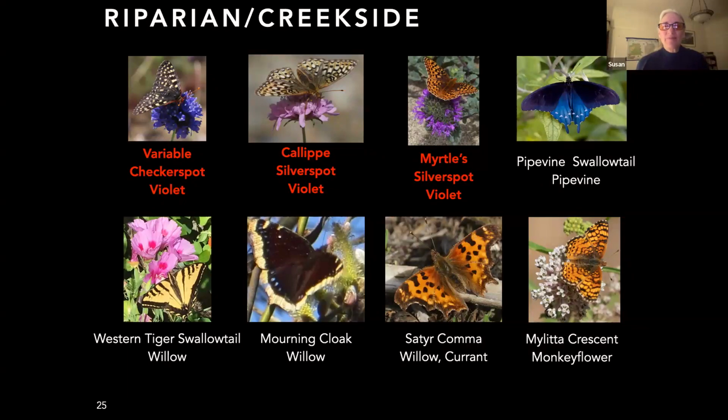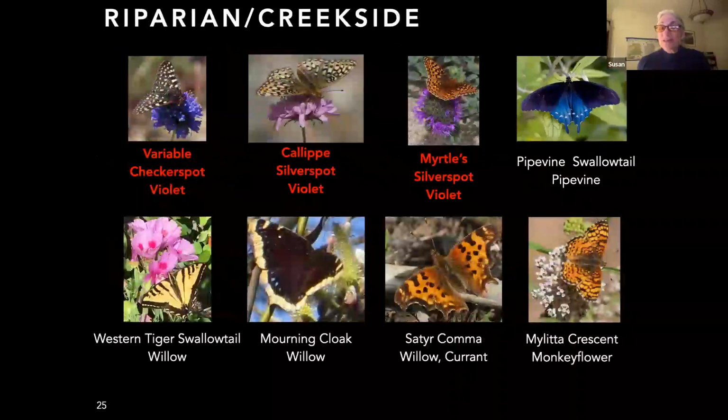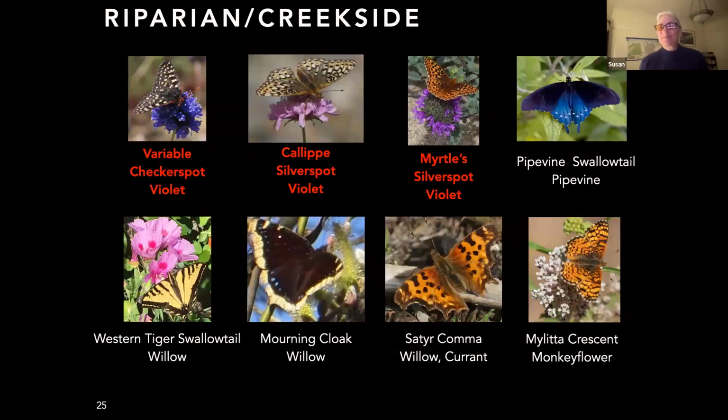Pipevine swallowtail, that pipevine is raising its little hands going, I'm riparian. It's fine. It's drought tolerant. It would appreciate some more water its first couple of years of life. And the more you water it, the more it will grow. But it's drought tolerant. Western tiger swallowtail, we've seen that before because it likes some really big trees. It also likes our local willows, as does the morning cloak, as does the satyr. And the Mylitta crescent likes monkey flower.